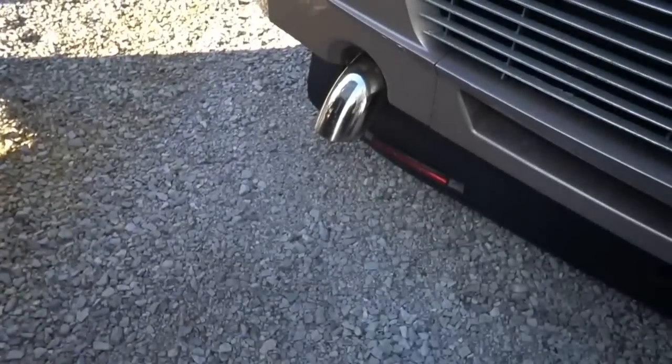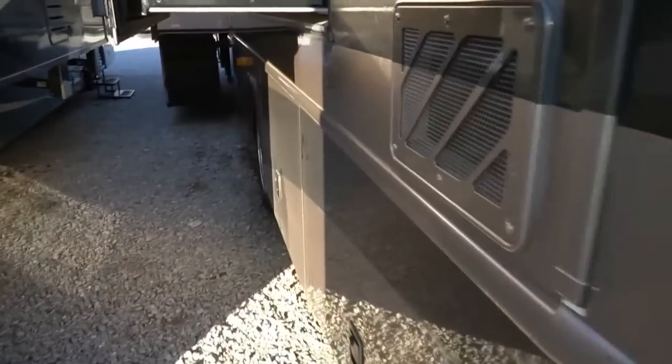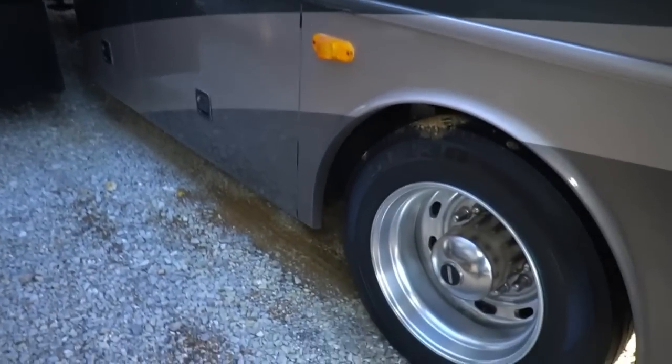No smoke or white smoke or anything like that coming from it. No delamination. I mean, this thing looks like it's been kept undercover its whole life. It's a little dirty, but other than that, wow. What an exterior for an 04 model.